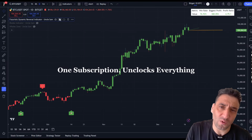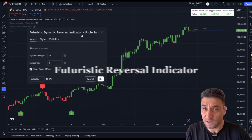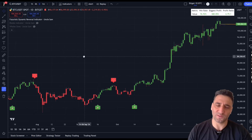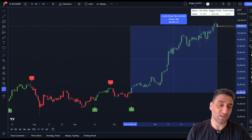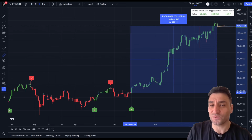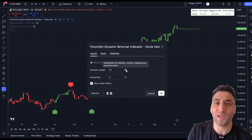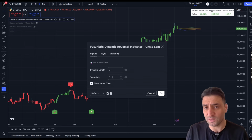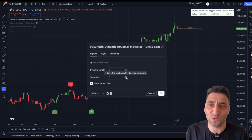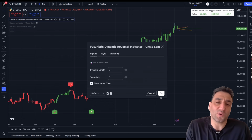So let's break down our premium flagship indicators, starting with the Futuristic Dynamic Reversal Indicator. This is not your average reversal indicator. It's a dynamic beast that adapts to market volatility, giving you laser-focused entry and exit points. The dynamic length automatically adjusts based on market volatility, ensuring optimal sensitivity at all times. No more manual adjustment. Want more control? The sensitivity settings let you fine-tune the indicator to your preferred trading style. Scalp, day trade, swing trade, it's your call.